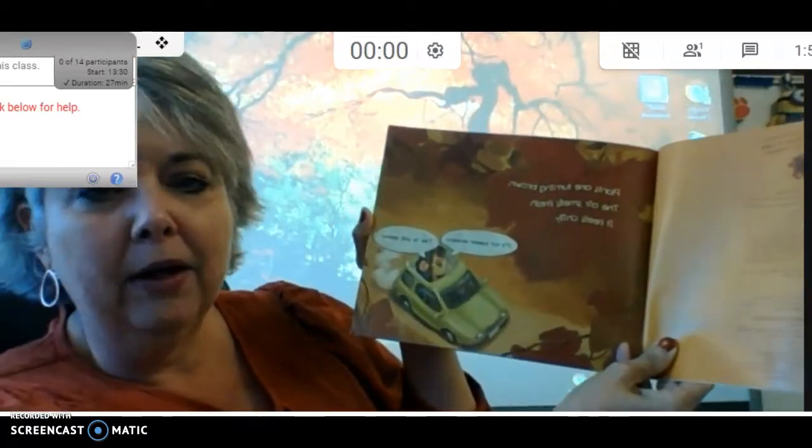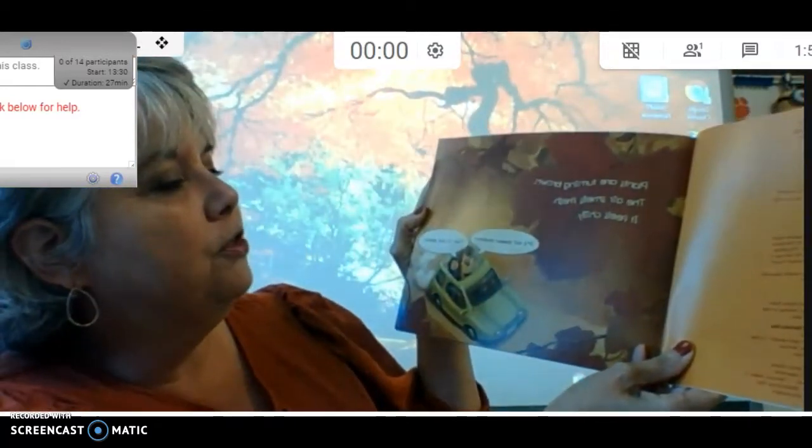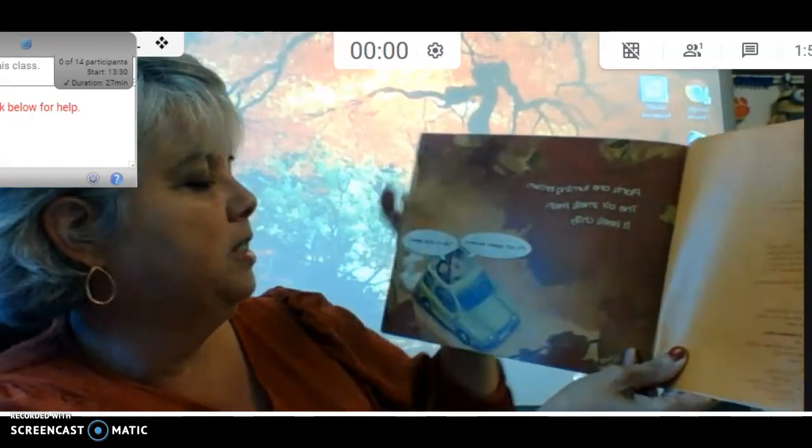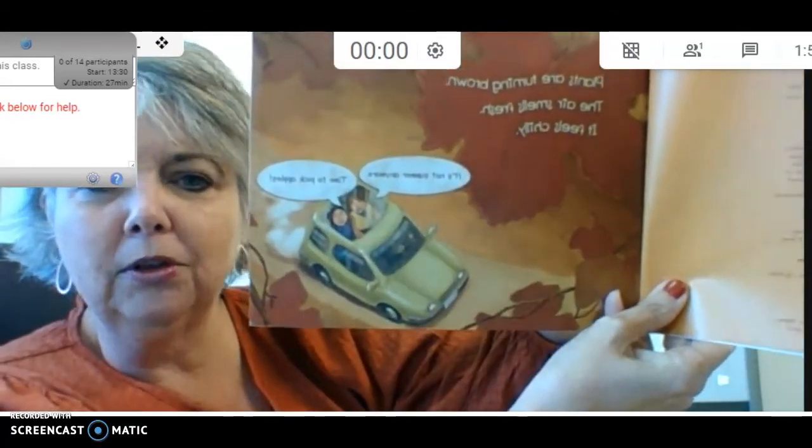Plants are turning brown. The air smells fresh. It feels chilly. It's not summer anymore. Time to pick apples.